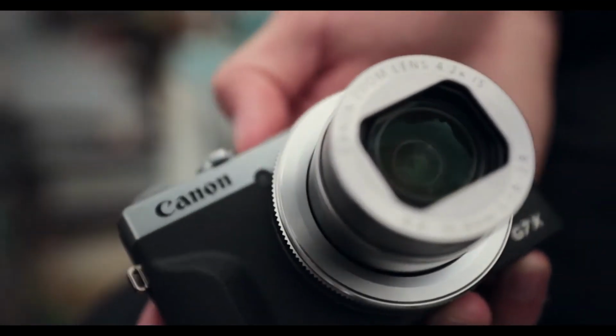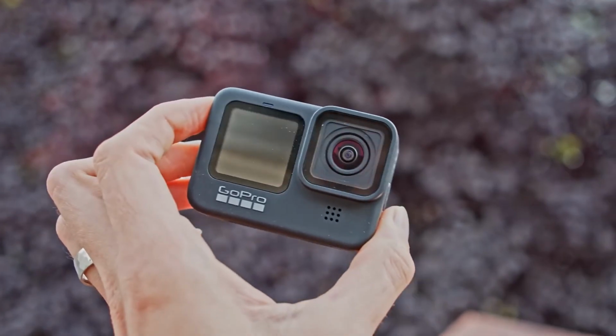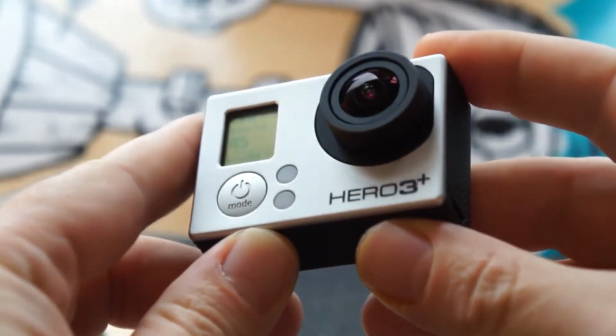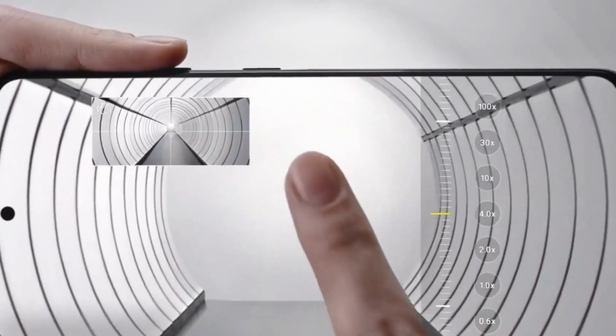Compact cameras balance portability and quality. Great for vloggers on the go who want a compact setup without sacrificing video capabilities. Action cameras and smartphones are suitable for casual vloggers, beginners, and capturing spontaneous moments. Action cameras are durable, waterproof, and excel in extreme conditions, while smartphones offer convenience and impressive video quality.